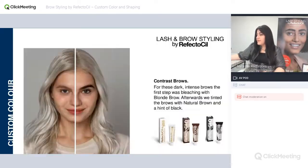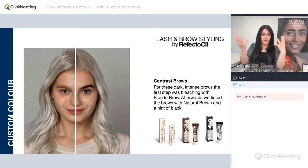Then we have the one that we talked about before, the contrast brow. So if they want it to be even more contrast, say they have dark brows, but the contrast is not that effective, it doesn't seem that pop, that brisk, that color, that depth, you can actually bleach the brows before. And here what happens is that they bleach before, and we're going to go through the levels of how long you can leave the bleach. There's only 3 levels.